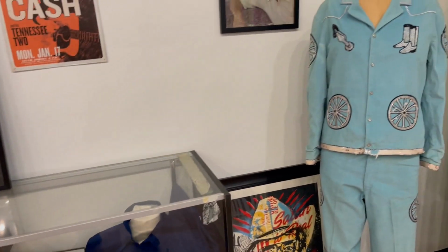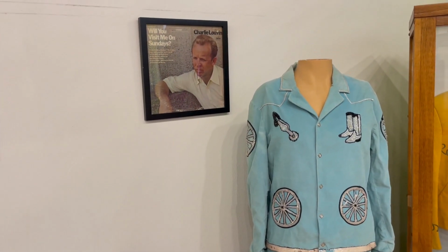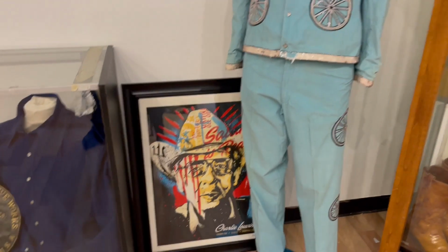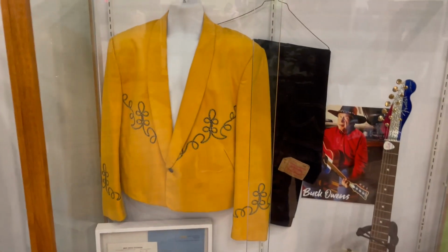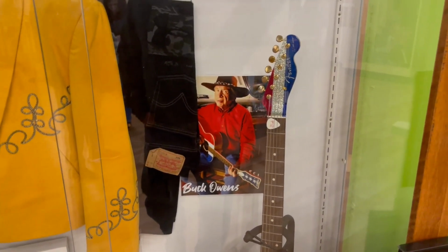And right over here we have a Charlie Rich suit. This was made for him, given to him by Porter Wagoner. Here is another showcase with Buck Owens items in it. See a jacket, a pair of Levi's. There's a photograph of Buck.